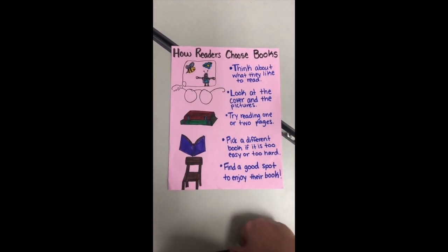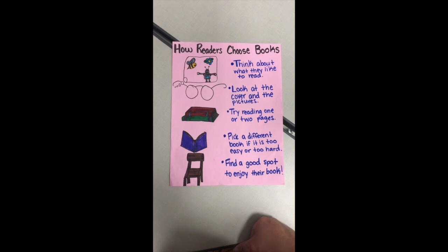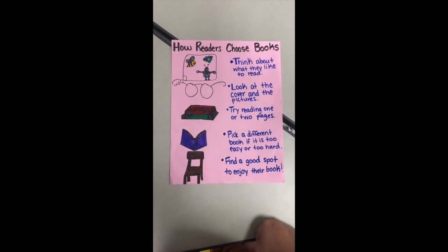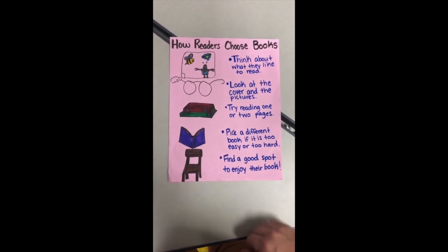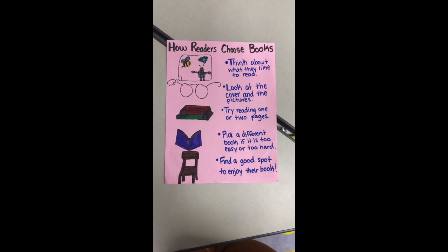Once you have a book that you want to read and that is about the topic that you are looking for, then you should try reading 1 or 2 pages. After you read a page or two, you should be able to tell if the book is too easy or a little bit too hard. It would be a little bit too hard if you're having trouble reading a bunch of the words. So if you're reading along and you're having to stop at every other word to ask someone for help or to look up a word, then that book might be a little bit too challenging for you, and you might want to put it back and we can try it again later.